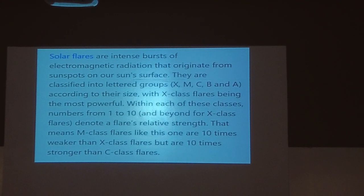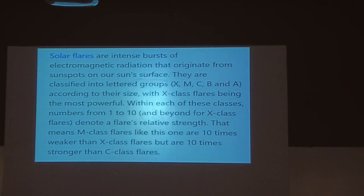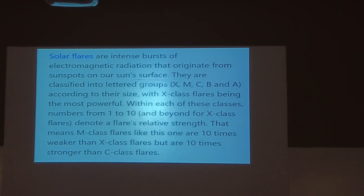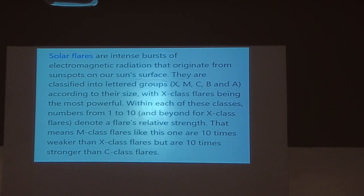And those flares are classified X, M, C, B, and A. A is the weakest. X is the strongest. The flare that we're under right now was an M class flare. And they're designated like an M1, M2, M3, up to M9. Then it goes into the next flare. And X flares don't have any numbers. They go to infinity.